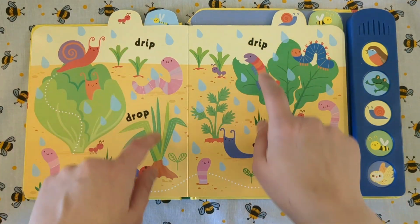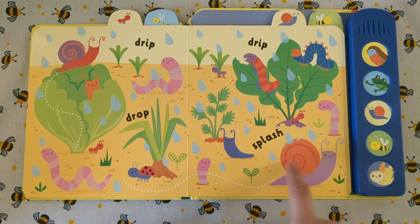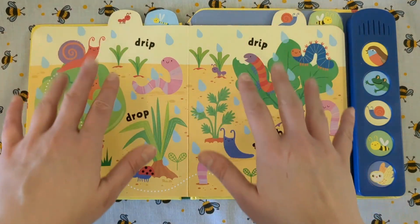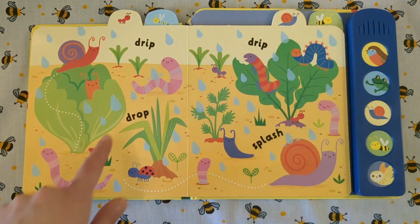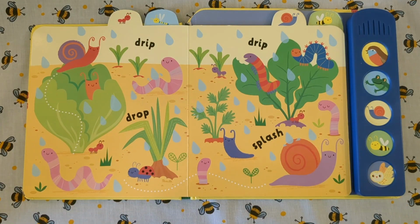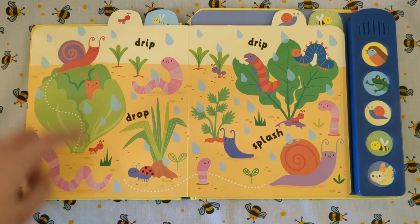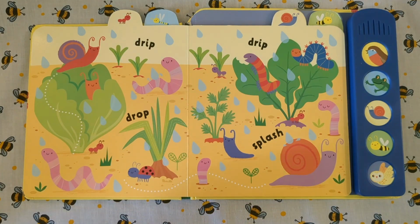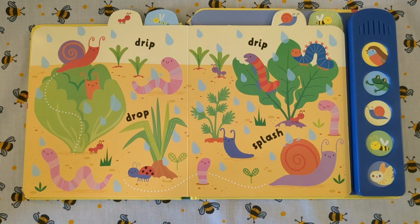And it's raining. You hear the drip, drip, drop, splash. Oh, the rain's falling on that snail shell. Drip, drip, drop, splash. Oh, that was a good one. We have snails and caterpillars and worms and ants and ladybirds.